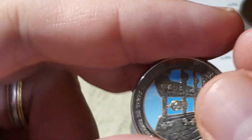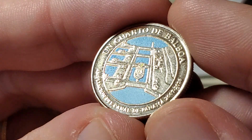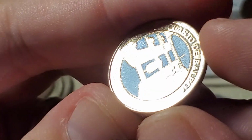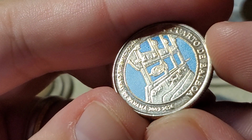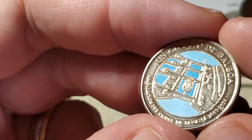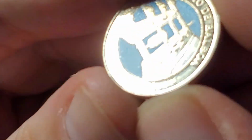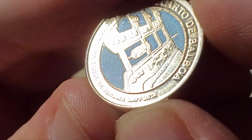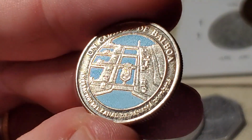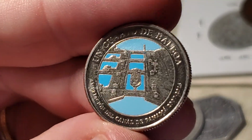So then we've got the next colorized coin. This one features in the years 2007 through 2016, I think. My notes say 2013. It looks like 2016 here, but this is time spent widening the canal.